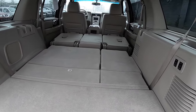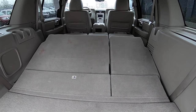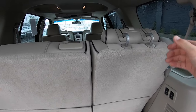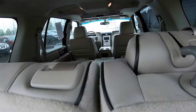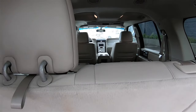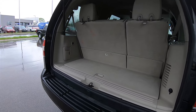Just a ton of storage space in the Navigator. And then lifting the third row seats is as easy as pressing these buttons. And they go right back into their seating. Lock the head restraints in place, and you'll be good to go. Kind of need two hands to do it, though. And closing the liftgate is easy, just pressing a button in the trim panel.